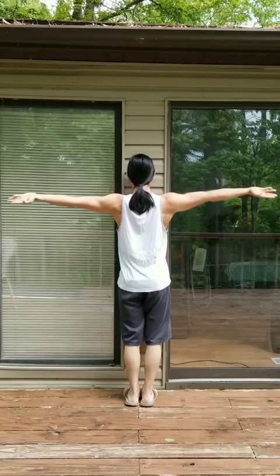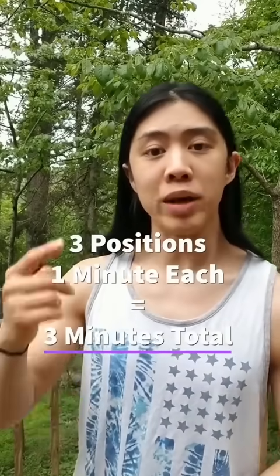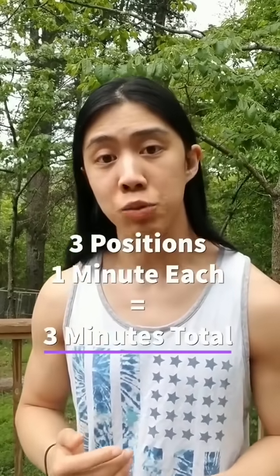Finally, after that, hold your arms parallel to the ground for 1 minute. At this point, it'll be very hard to keep your palms facing back, so just do your best. If you want a way to time it, this video will be about 1 minute, so just listen to it 3 times while doing this stretch.